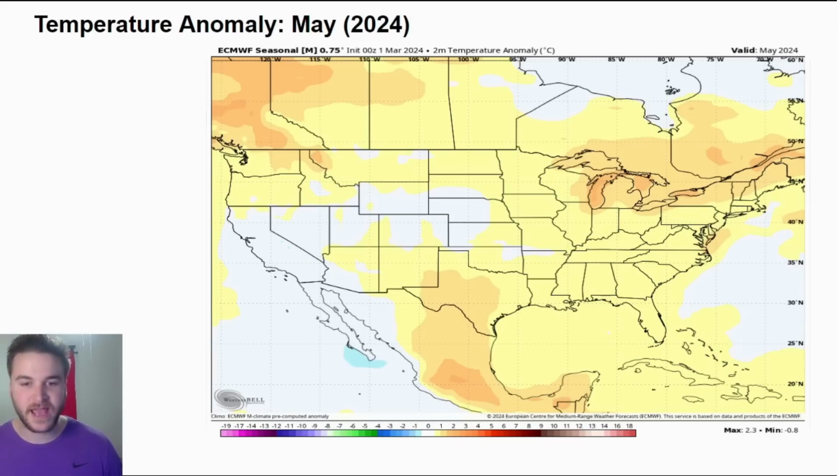Now, as we go into May, you can see a majority of the lower 48 and southern Canada does start to trend above normal with our temperatures. You can see that noted here by the yellows and oranges on your screen, much above average across interior New England, around the Great Lakes, and across west central and the Rio Grande Valley there of Texas.